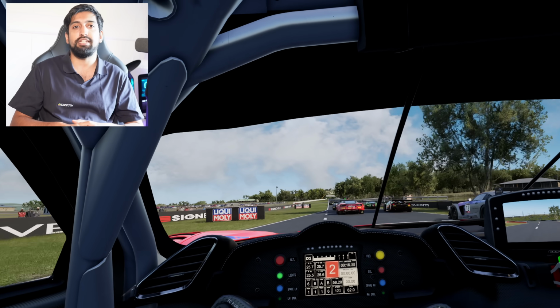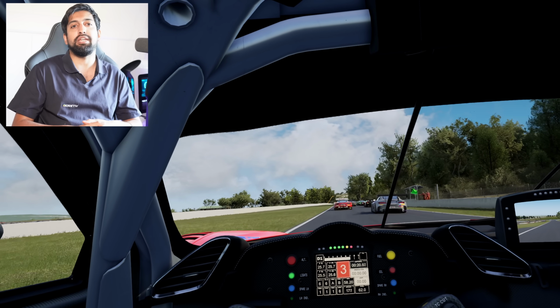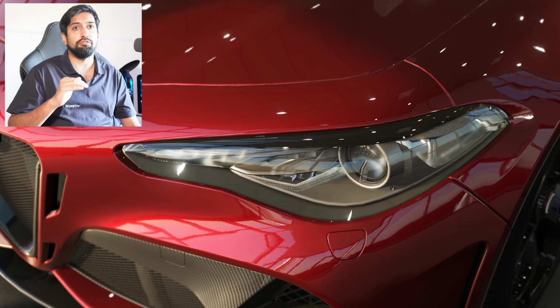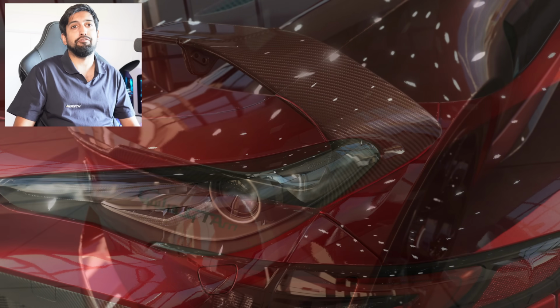From micro details such as metallic flakes in the coat of paint to immaculately modelled interiors. Now, for a game like Assetto Corsa, we know realism is super important, so we're looking at these under a very fine microscope. These ones here are the first screenshots that show the Alfa Romeo Giulia GT Am. It was revealed in 2020 as a celebration of 110 years of Alfa Romeo.